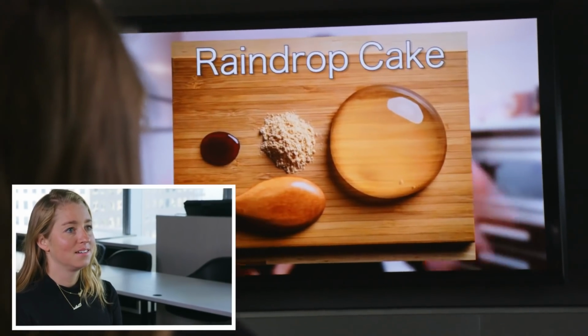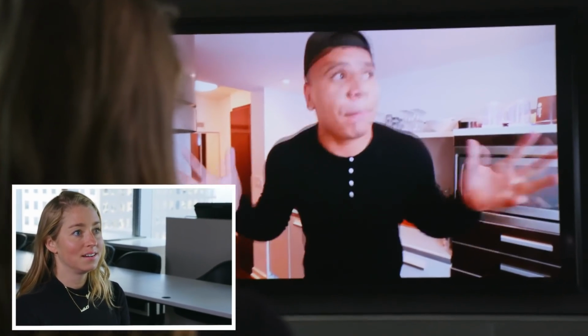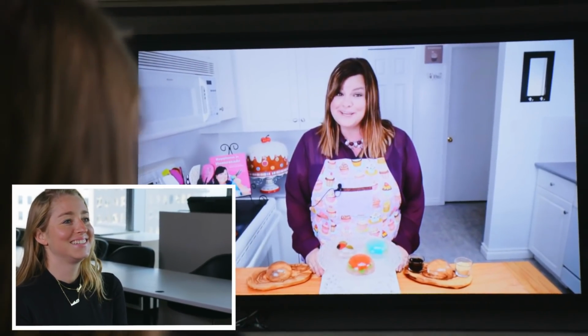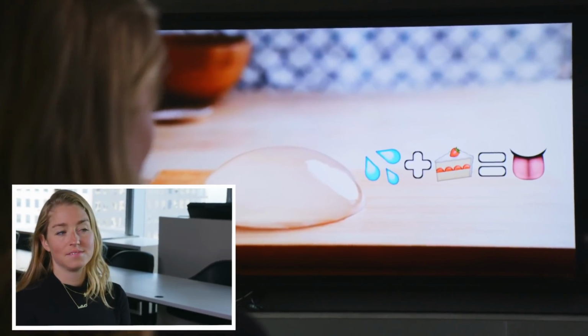It's called the Raindrop cake. Just looks like this big ball of jelly that's see-through. It's friggin' blessed. It's basically a Japanese dessert that looks like a huge raindrop.